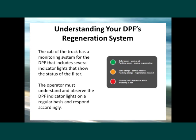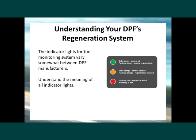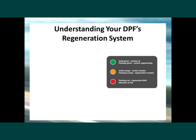The cab of the truck has a monitoring system for the DPF that includes several indicator lights that show the status of the filter. You should know the operator must understand and observe the DPF indicator lights on a regular basis and respond accordingly. The indicator lights for the monitoring system vary somewhat between DPF manufacturers. You should understand the meaning of all indicator lights by talking to the installer or maintenance personnel.